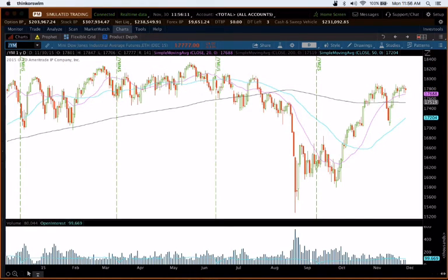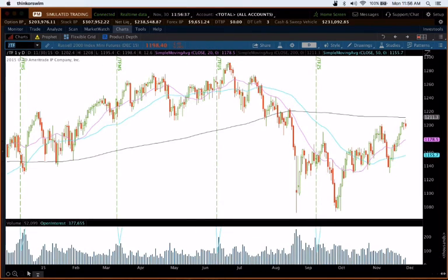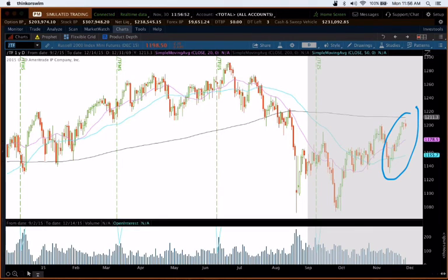And then last but not least, let's take a look at the Russell 2000. And Russell 2000 is what I would say range up into that 200 period moving average, known support resistance zone. Just overall showing some signals of reversal, known support resistance, 200 period moving average. Look for some consolidation.